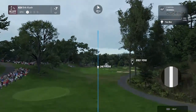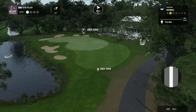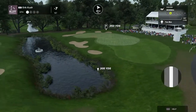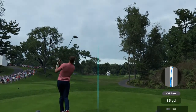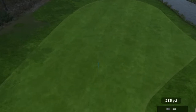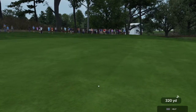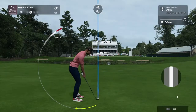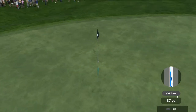Time to tee off at the 6th. Feeling awfully good coming off an eagle at the last. You like that, didn't you? Second shot here on the 6th. This one is all over it.